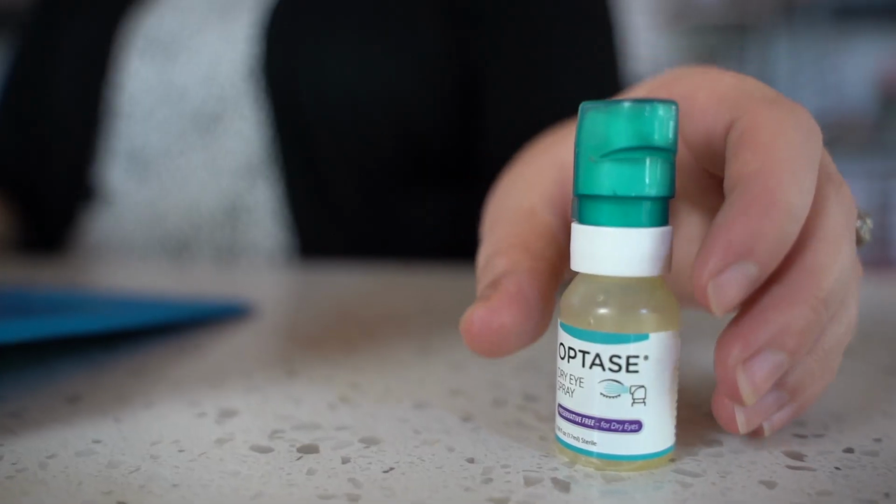Now there's a couple great ways to do this. Of course, everybody knows about eye drops, but one of my favorites for when I'm working is actually an eye spray. So you can do this either when you're at your desk or when you run to the break room for your second cup of coffee. This will make sure your eyes aren't feeling terrible before lunchtime.